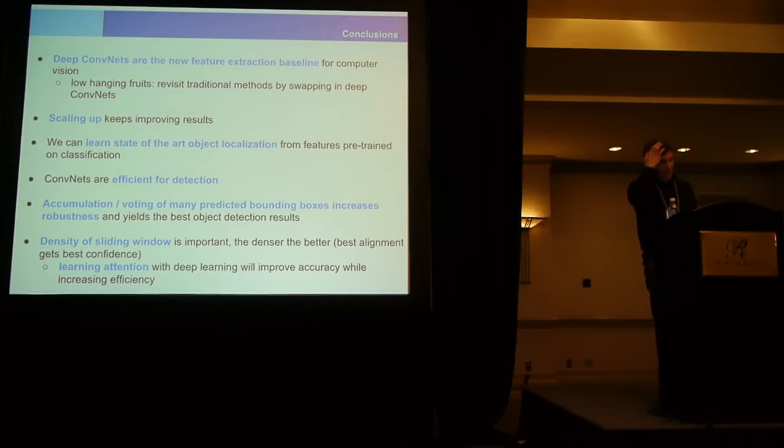So to recap, deep neural nets have become a new baseline for vision. And I think we're not just going to be looking at this just by swapping in different nets and reusing all the methods. I think if we keep scaling up, both in terms of models and data, we can keep seeing improvements.